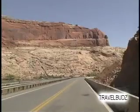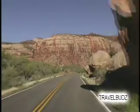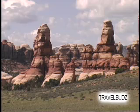Following 191 further south, you will find the town of Moab, and 1 hour later down the road you will come to the junction of Route 211, leading into the Needles district.